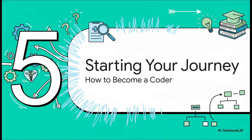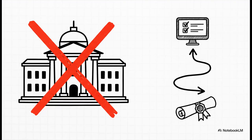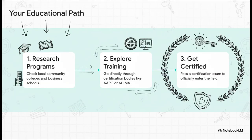So, if after all this you're sitting there thinking, hey, this actually sounds pretty cool, you're probably wondering, how do you even get started? Well, here's one of the most exciting things about this career. It's accessibility. You often do not need a 4-year college degree. Success in this field is really built on getting some specialized training and, most importantly, earning a certification. And the path is surprisingly straightforward. You can start by looking into programs at community colleges or business schools. Or you could go straight to the source and get training from major certification organizations like the AAPC or AHIMA. Then, once your training's done, you've got to pass that big certification exam. That's your key to a whole new career.